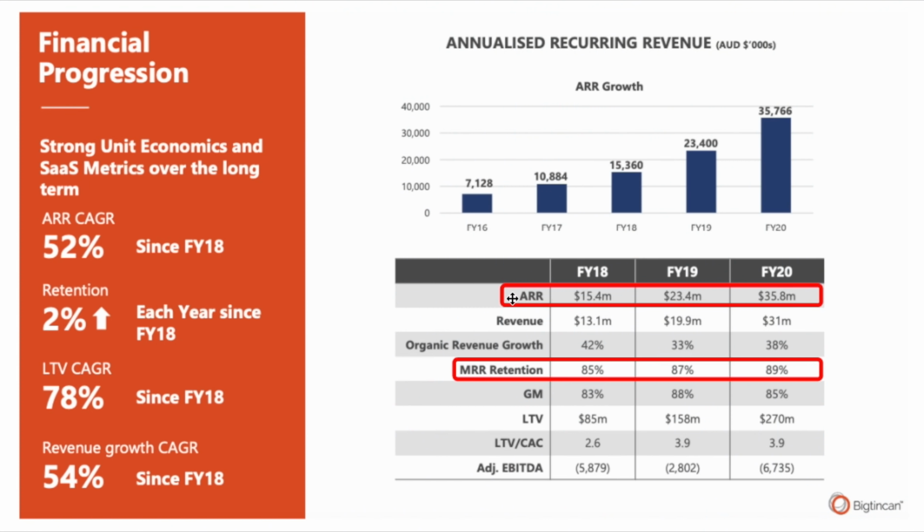Now, ARR stands for Annualized Recurring Revenue, and that basically means the monthly recurring revenue times by 12. And since FY18, they have grown their ARR by 52% compounded annually, which is great to see.